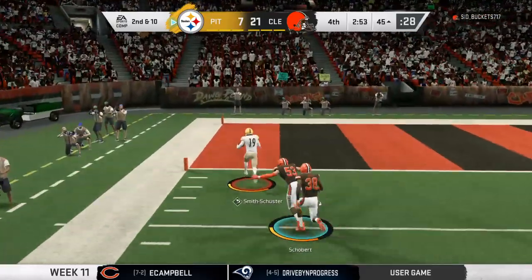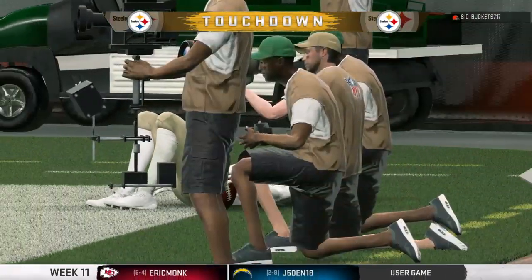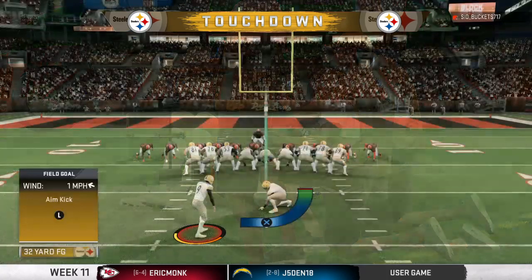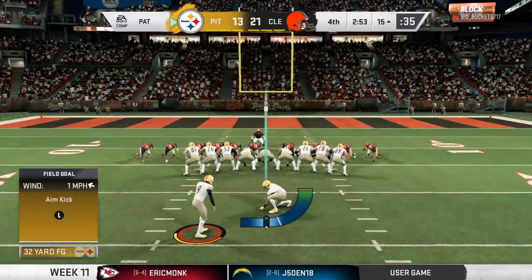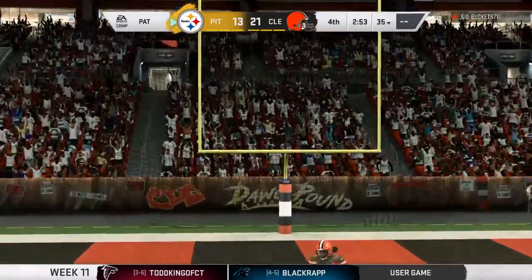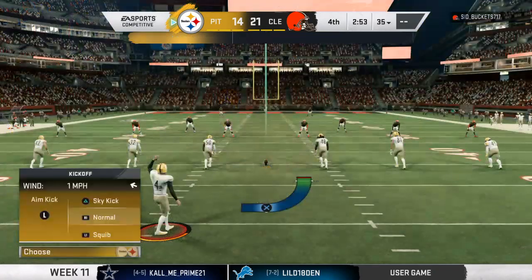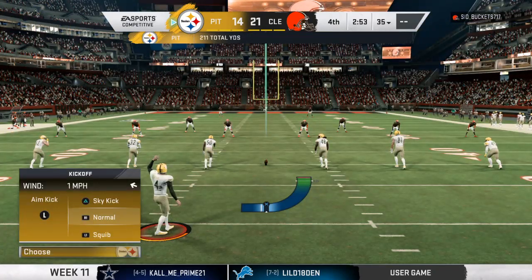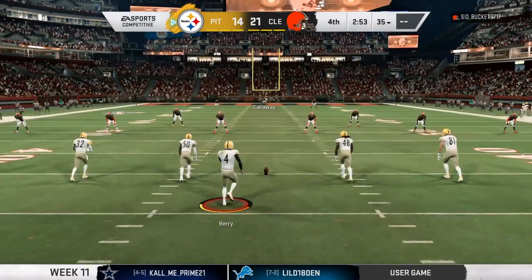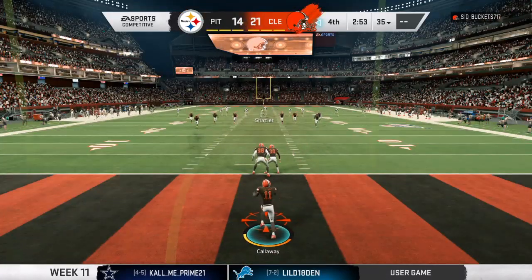This is caught inside the 15. And he's in. Touchdown, Steelers. Juju Smith-Schuster, his 6th touchdown of the season, as his guys are back within a single score. Extra point put through by Boswell. And now things get a bit more interesting here in this 4th quarter. This game back within a touchdown now as the kickoff's away.